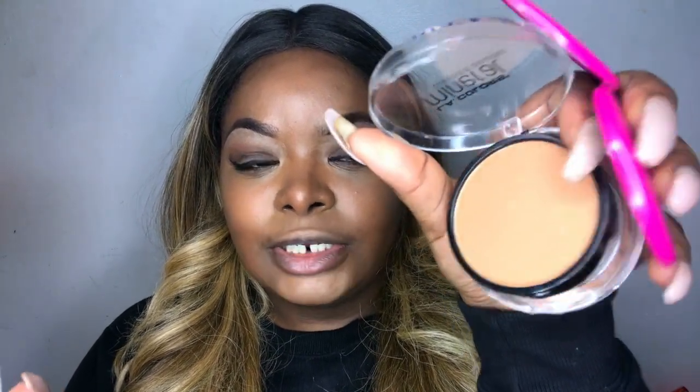Okay, so I'm just going to buff away with the Beauty Blender. Okay, so that's our concealer. That's helped bring everything back together. And by the way, that was the Maybelline Fit Me in Toffee. I'm just going to go in now with the LA Colors Mineral Pressed Powder, and this is in shade Toffee as well.